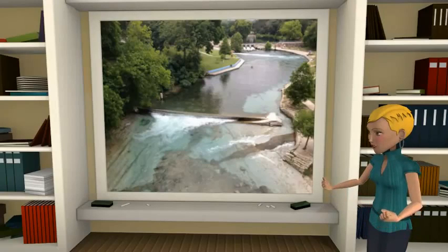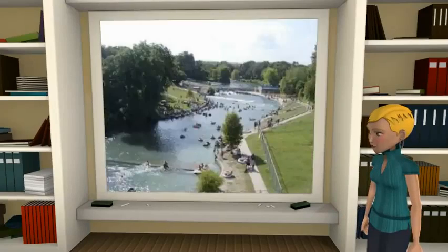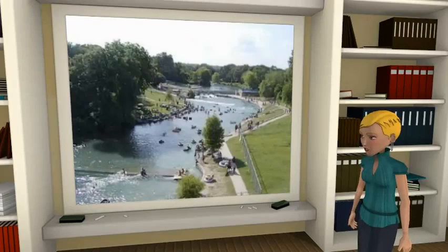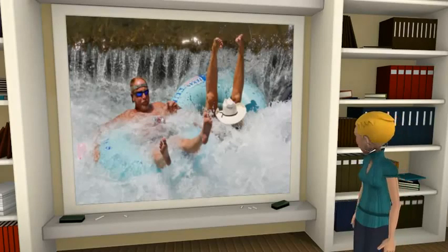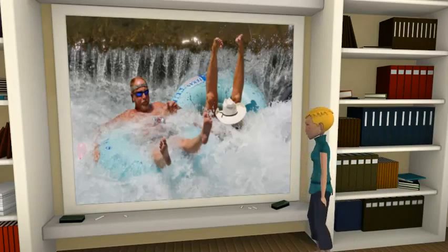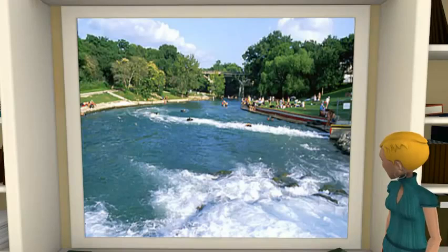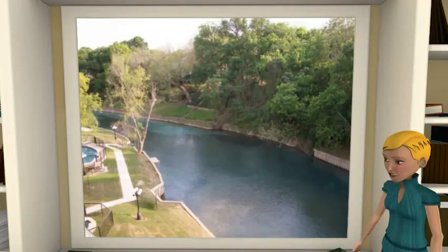Some take the waterfall route, and that is okay too, it's only about 6 inches. But if you aren't careful, you will be turned over, and so will your cooler, or any gear you have, and your sunglasses will probably fall off. For the rest of the river ride, the float is pretty calm. You will meander down the crystal clear, 72-degree water of the Comal River. The views along the way are extremely scenic.